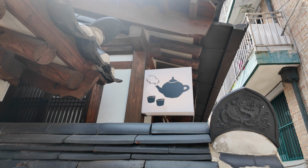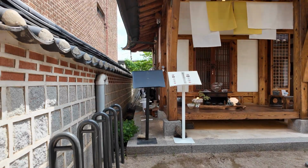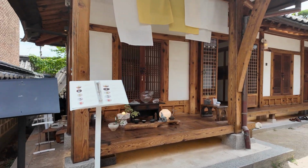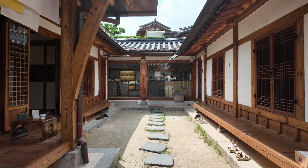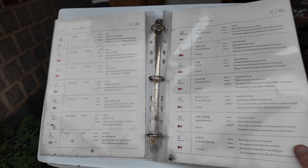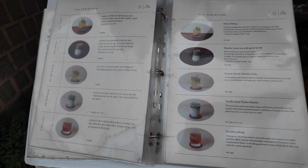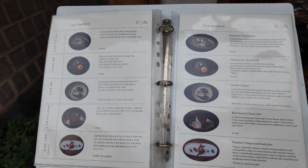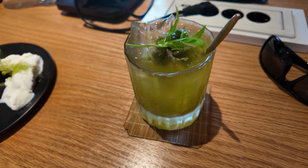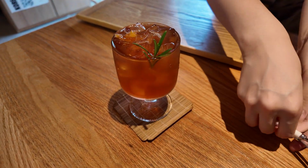Bukchon Lounge is a city-owned tea house situated in a traditional Korean house in the heart of the Bukchon Hanok village. And it is beautiful. The menu has a wide selection of traditional hot teas, modern cold tea variations, and Korean-style desserts. It was a hot summer day when we went, so we opted for 2 cold teas and a dessert to share.